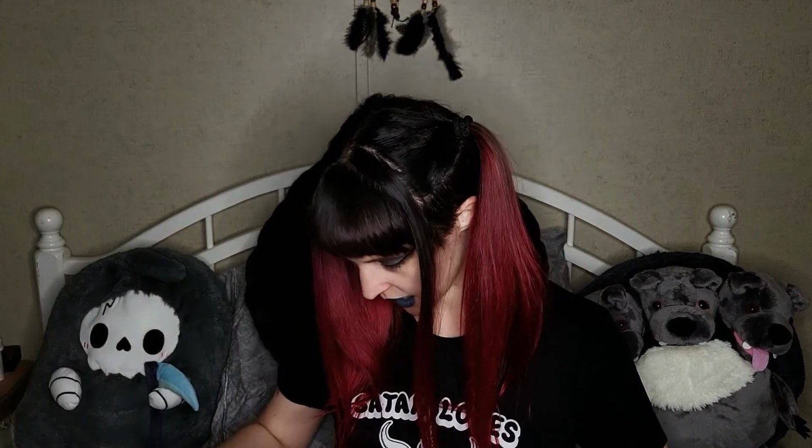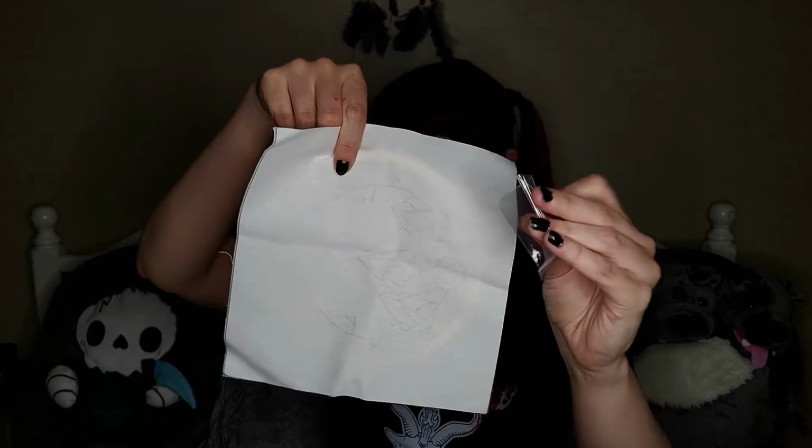Let's see. I don't know what this is. Oh, Night Court Embroidery Kit. Interesting. I'm going to pop this open real quick and see what it looks like. Okay. I've never embroidered anything a day in my life. So, okay, it has the design kind of printed out on it. Ooh, pretty. It's very pretty. We have our little hoop, our little design cloth, our needles, and our thread.